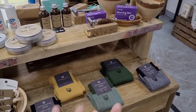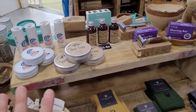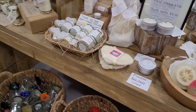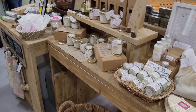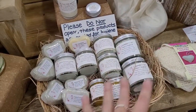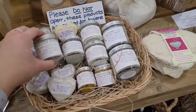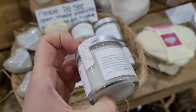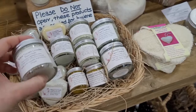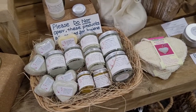So they've got some socks, they've got some more shavy beard oil products here, hair clay, got loads and loads of different things. If I didn't already make my own products like this, I'd definitely be investing. The only thing I can't make myself is a face cream, so this is quite interesting. What's this one? White tea and lavender face cream. Looks like it's got some really good stuff in it. But yeah, I can make most of the other products, like scrubs and stuff.